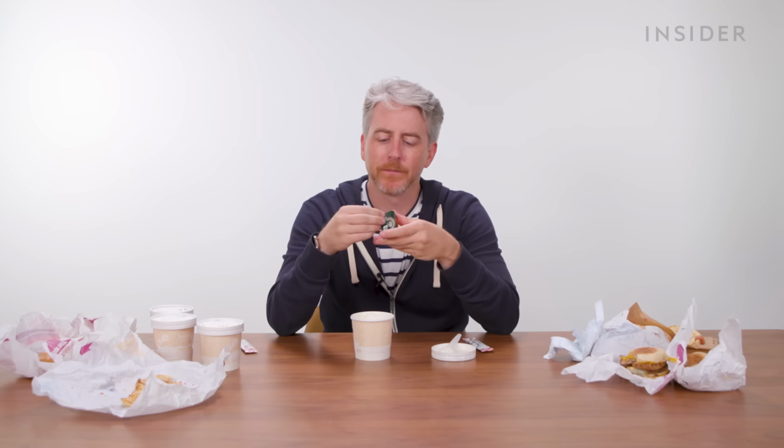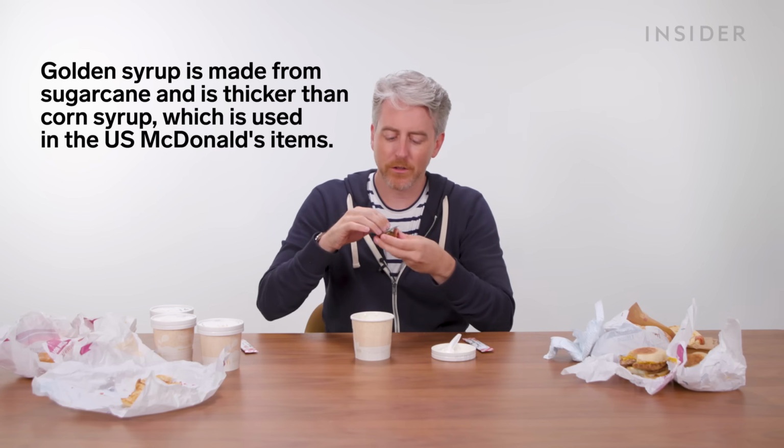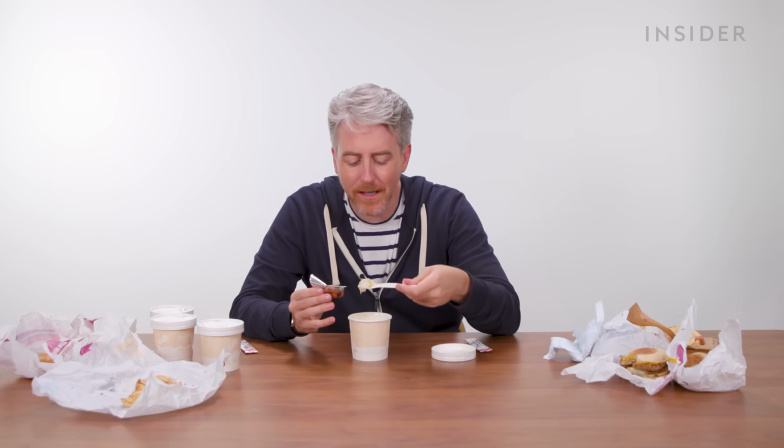Yeah, there's no flavor to it. Have some golden syrup on its own. Yeah, all right. So I've been informed that golden syrup is good stuff. I don't know what's the difference between golden syrup and, I guess, whatever other syrups. You're right, it's not quite maple syrup, but it's pretty close. Makes it much better, obviously.